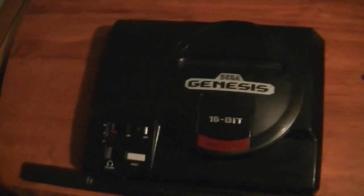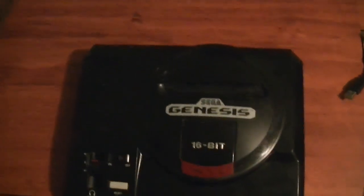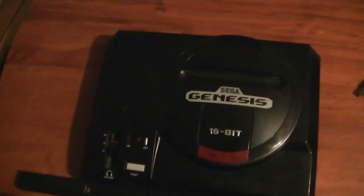And it even had a date code on here. I forget the exact date, but I can tell you that this was manufactured in September of 1992. So yeah, I'm very grateful to have this. I got it in December of 2012. I didn't really start using it until recently. So I thought we would do a little bit of gameplay. Actually, first, let's take a look at the games I've collected so far.